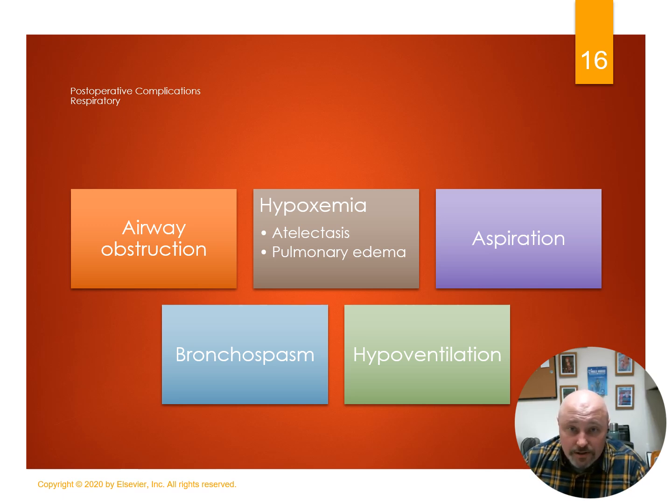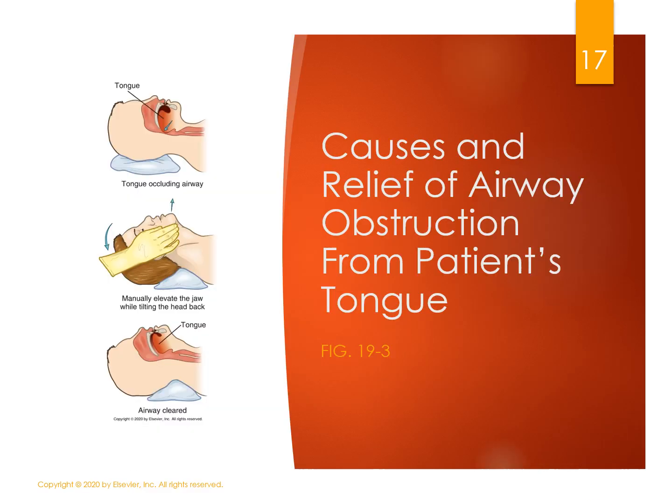Bronchospasm is caused by increased bronchial smooth muscle tone, resulting in closure of small airways, resulting in wheezing, dyspnea, use of accessory muscles, hypoxemia, and tachycardia. And hypoventilation is a decreased respiratory rate or effort, and increased arterial carbon dioxide levels. This may occur as a result of depression of the central respiratory drive, secondary to anesthesia, or the use of opioids. Here we have a diagram showing the causes and relief of airway obstruction from the patient's tongue.